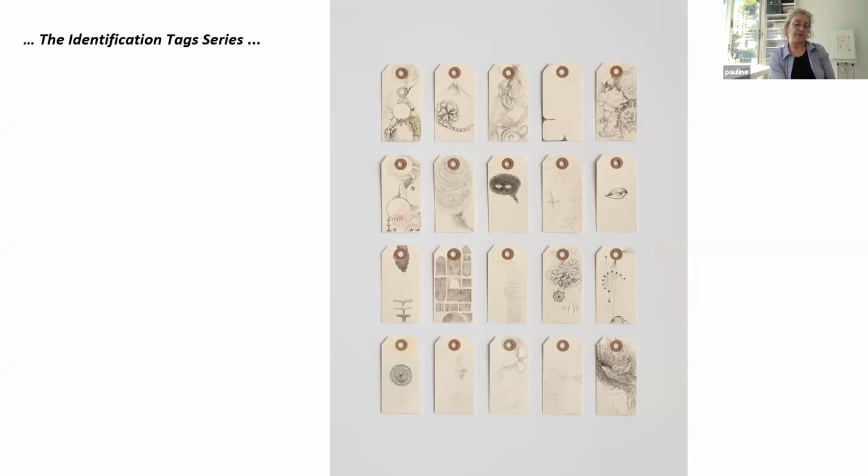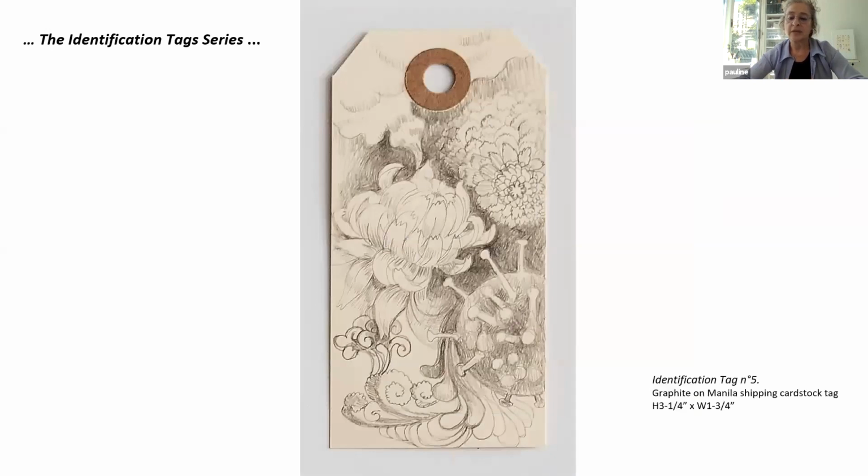Now we go to something very, very small. These are tags, like shipping tags, that you put on big luggage and stuff like that, or in museum storages. And it's like a notebook, observations again. So you can see next slide, there's a detailed one. So they're very small, like 3 inches by 4 inches. No, actually, 3 inches by 1 inch wide.